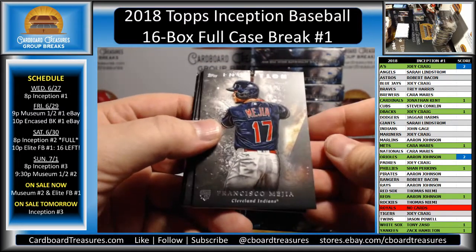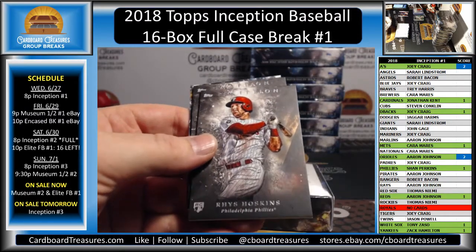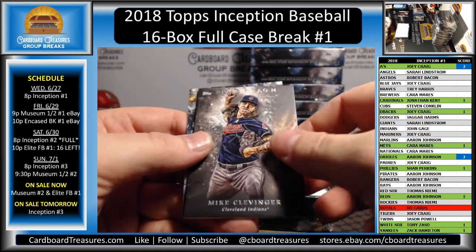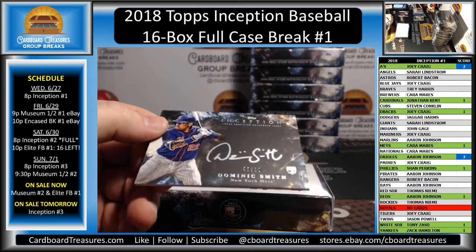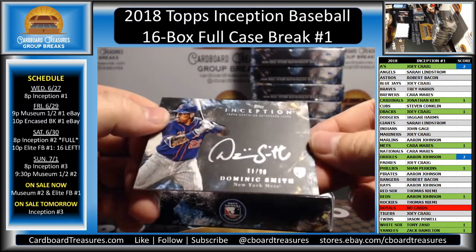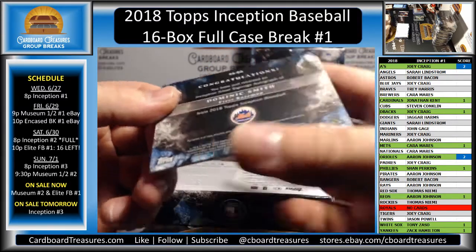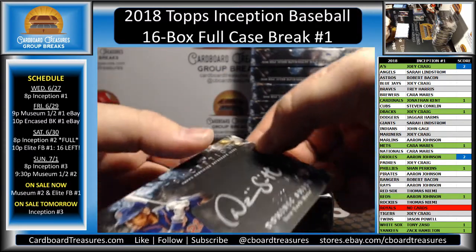Base cards, Francisco Mejia, Franklin Barreto, Reese Hoskins, rookie, Mike Clevinger, and what is this? That is Dominic Smith, 81 of 90, silver signatures, rookie auto, going to the Mets. Or silver signings autograph, Dominic Smith.